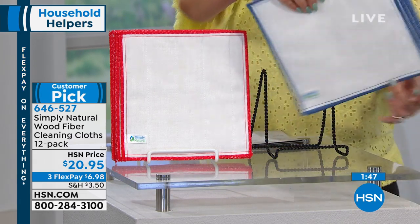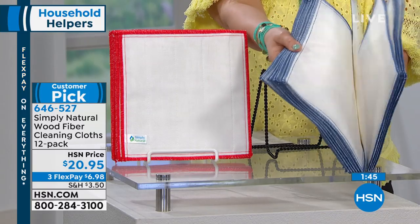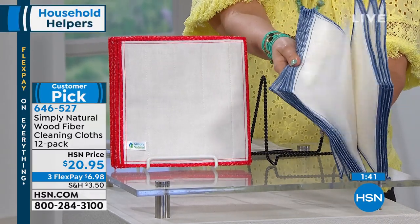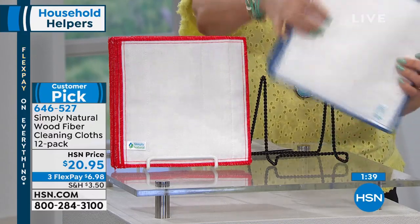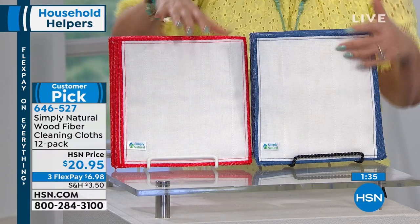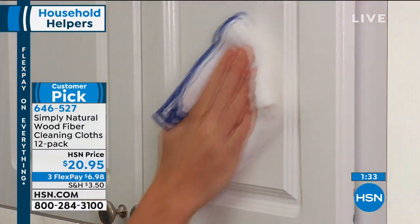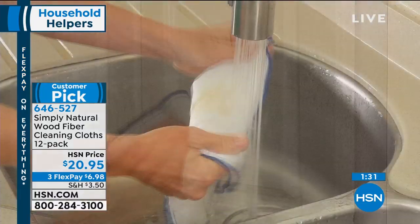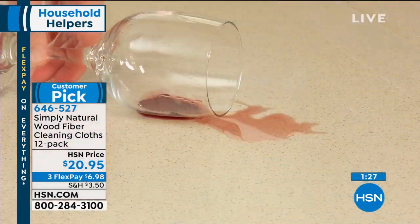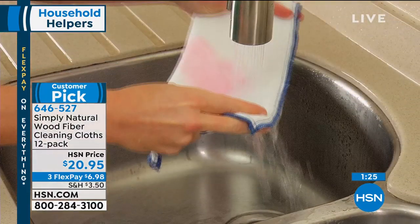I love it. And you're getting, look at this, a 12-pack, a dozen of them. What color did you get? I ordered the red. I ordered them years ago, and there were big ones and little ones, a whole bunch of them in a package, and I never saw them again until now. Yay. And I called up a couple of times about it, and nobody knew what they were.